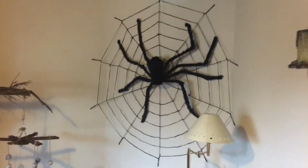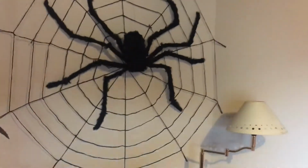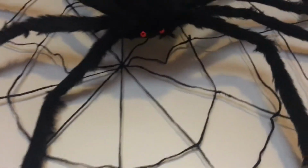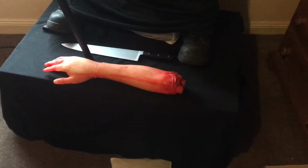I've also done this little fella. So this is the giant spider that I've got. We've got a little close up. There's his eyes. Haven't done much else really. So like I say, I was a bit sidetracked today. I'm going to have a little break now for some food, and I'm going to get back on it this evening, and hopefully I'll get 99.9% of everything done in this room tonight.